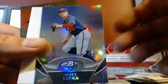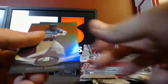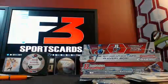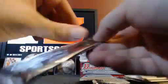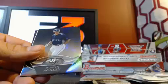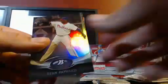Chipper Jones, Robinson Cano, Emerald, Matt Lipka, Refractor, Dummy, Brandon Belt, Rookie Card, Manny Ramirez. Check out my dreads for the Rays. Short stint there. Ryan Zimmerman, Jimmy Rollins, Dustin Ackley, Refractor, Dummy, Brandon Beachy, Rookie Card, Ryan Howard.